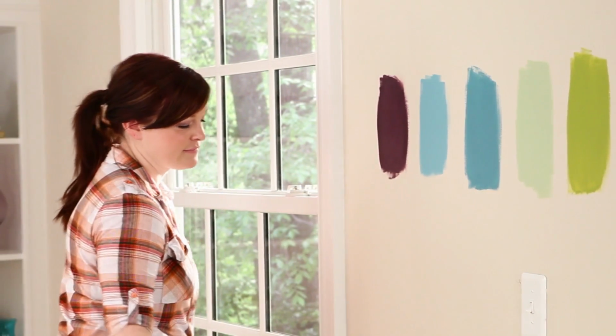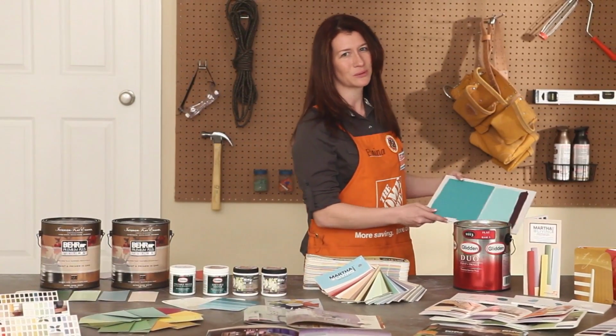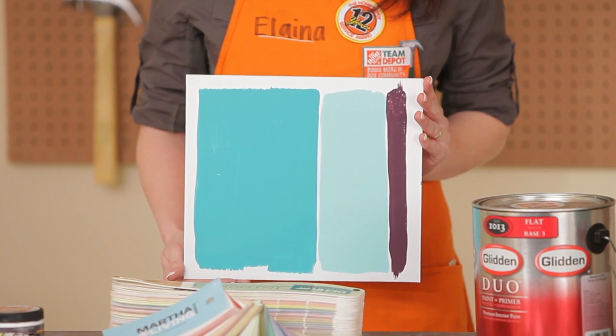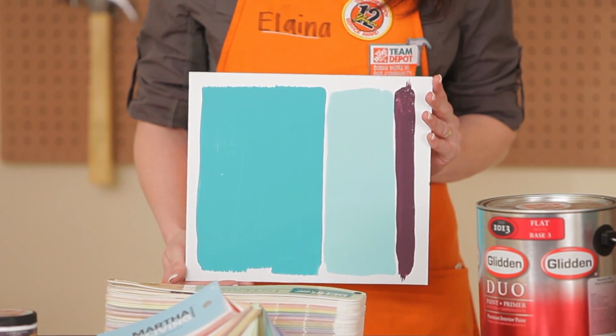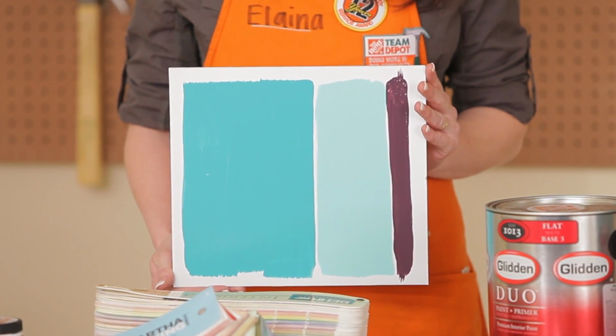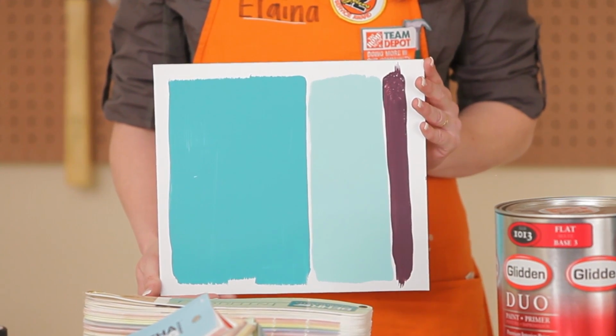To create a balanced color palette, follow the 60-30-10 rule. Use the main color in 60% of the room, the secondary color in 30% of the room, and an accent color in 10% of the room. Consider painting the ceiling, the trim, or an accent wall using the accent color.